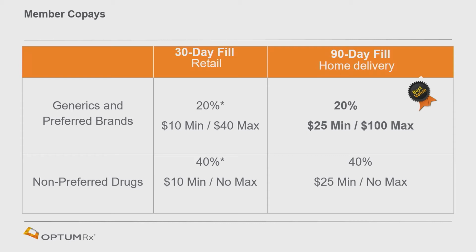For non-preferred drugs, the member cost share is 40%. This coinsurance is combined with a $10 minimum per 30-day supply and a $25 minimum per 90-day supply. Please note, non-preferred drugs do not have a maximum copay.